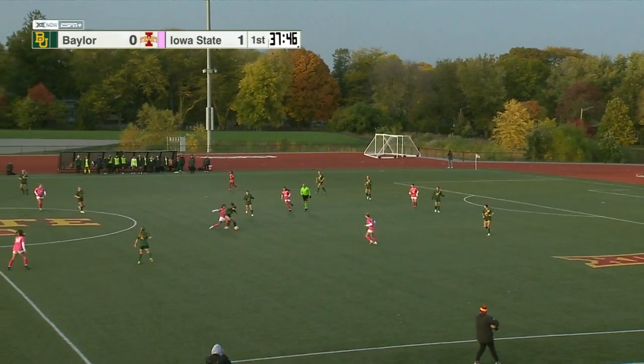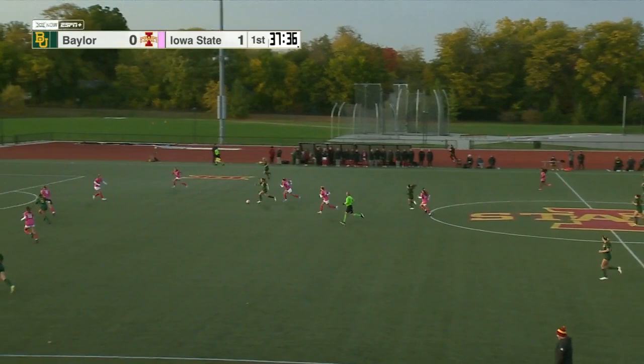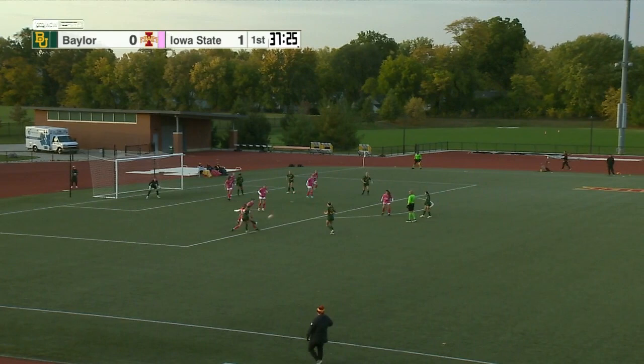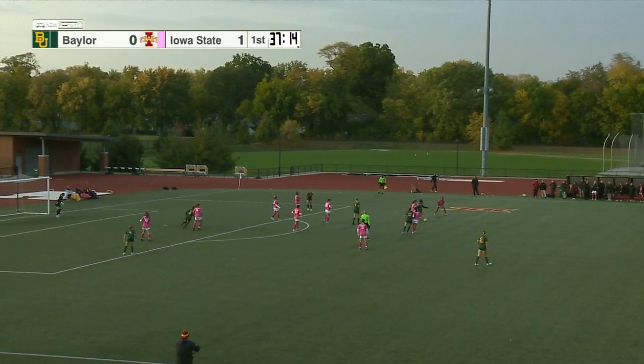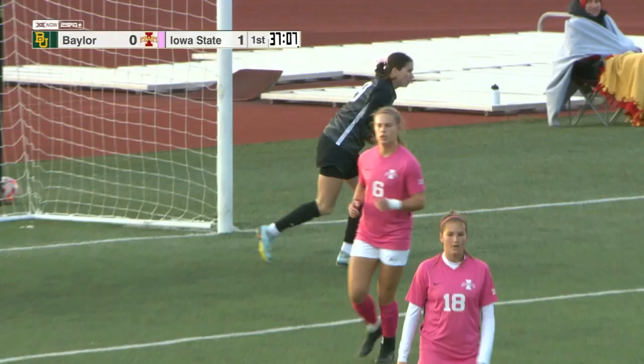Pratt working to dig it out. And it is Gabby Mueller who comes up with it. She's only 5'1", but her play is much taller than that. Top of the 18. Good effort by Eva Steckelberg for Iowa State getting back defensively. Patterson plays it in. Bounced. Koyman kicked out. Pratt comes from behind and disrupts. Mueller, as we said, 5-1, plays.